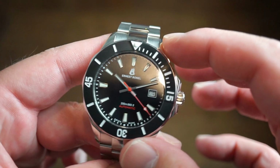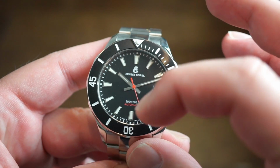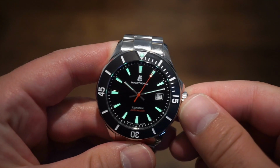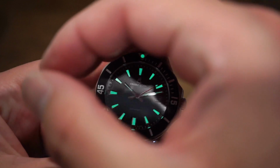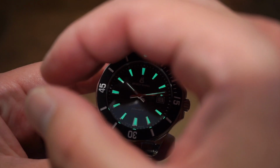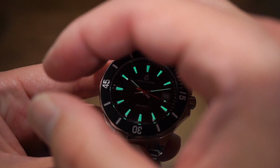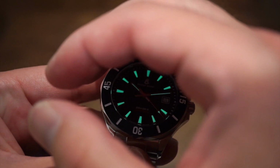There also is some lume on this model. There's Super Luminova on all the markers, the 12 o'clock pip, and that little candle wick sweeping seconds hand. I want to get you guys a lume shot, show you what it's about. I did go ahead and lume it up for a couple seconds there, and as you can see, it does glow green. Just on that bezel pip, the hands themselves, which are rectangular, quite thin actually, compared to the markers, the lume as well. Not the actual size of the hands, the actual lume. But as you can see, those markers are definitely very legible, and definitely last a decent time.